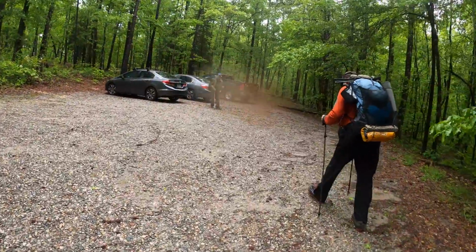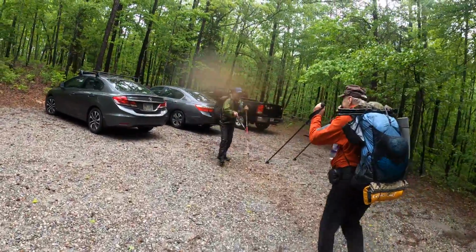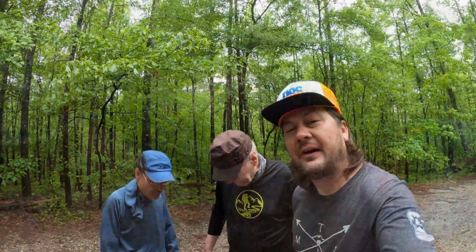All right, so we're here at the No Name parking lot. We have made it to the summit. Awesome. All right, so we're at the trailhead at the No Name parking lot. We got Mike P, Senior Hiker, and obviously myself, Metro, on the move. It's been a great time out here, even despite the rain, we had a good time.